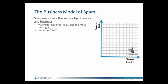So to understand what we can do and how we can start to control these costs and what strategies we can take to mitigate them, it really helps to understand the business model of spammers. What are these guys trying to get out of that? What's easy for them to do? What's painful for them to do?